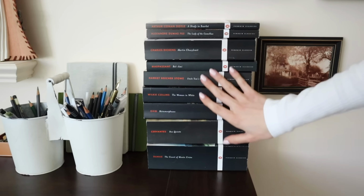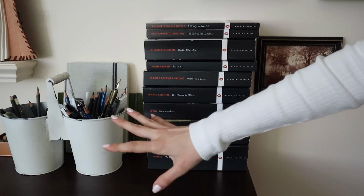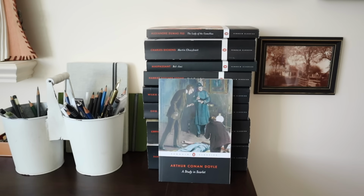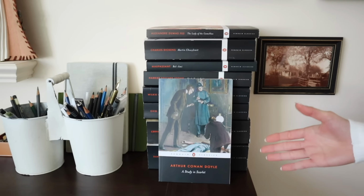Okay, this is the first stack. It is next to my little container of pencils and pens and my art supplies, my two sketchbooks, and then this framed postcard of Walt Whitman's birthplace. The first one I have is A Study in Scarlet by Arthur Conan Doyle. I've actually never read any of the Sherlock Holmes books, and so I bought the first one because I would like to get to them at some point.